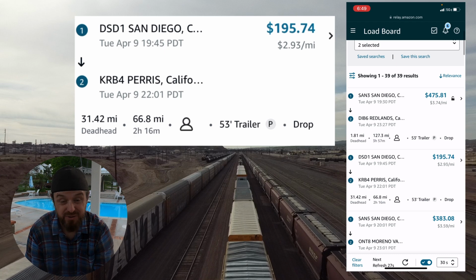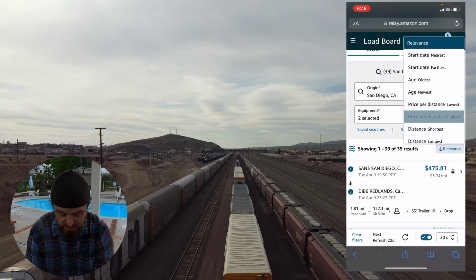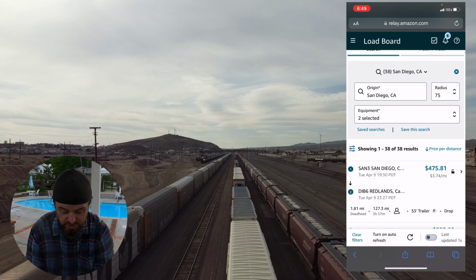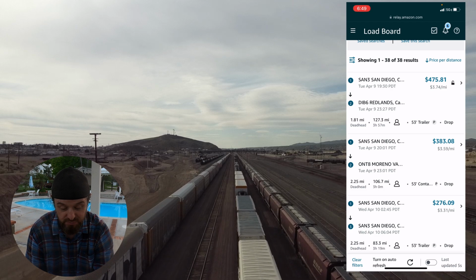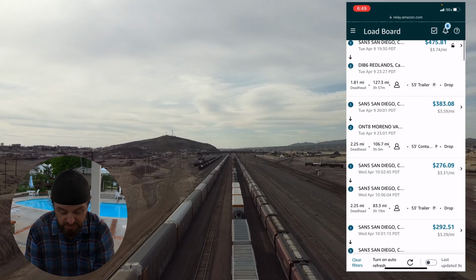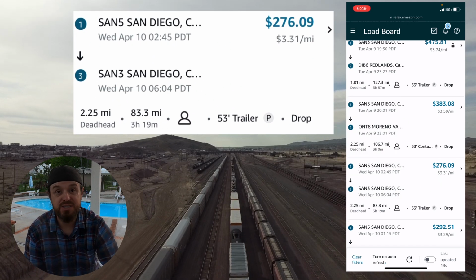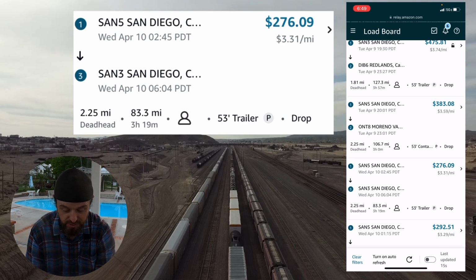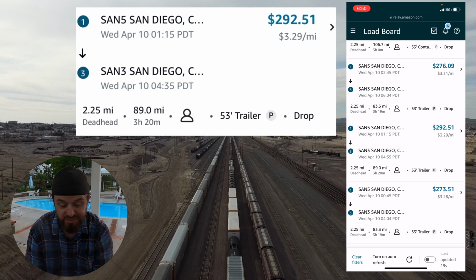Here's San Diego to Paris, 293 a mile. Let's just look at this. I like to look at this by price per distance highest. Turn that auto refresh off. So yeah, that one that's locked right now is technically their highest load on the board, 374, 359 a mile going up to Moreno Valley. San 5 to San 3, 83.3 miles. I can tell you the middle stop is DSD1 up in Carmel Mountain, 331 a mile. Here's this 89-mile one that for sure is Poway.